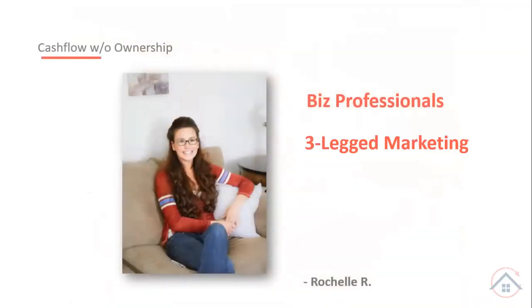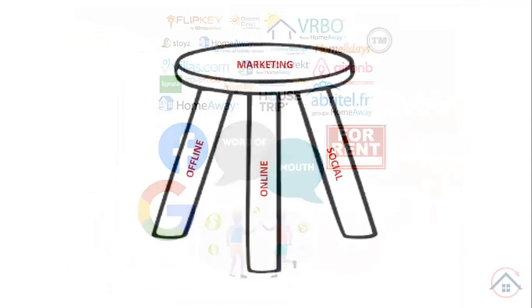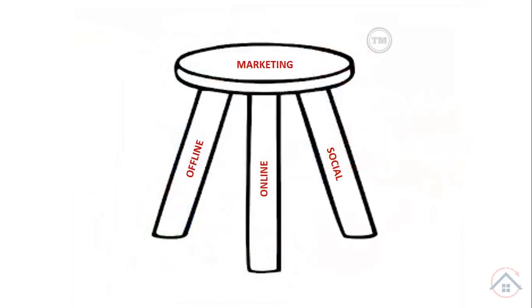So we started marketing the place, took pictures, she started following the system I have. Let me tell you about the marketing. I've been showing you this for marketing, but it's really a 3-legged stool approach: online, offline, and social media, because you need them all. You need people to trust you. That's why social media. They need to see pictures over time that you really exist. And then they'll book with you directly.